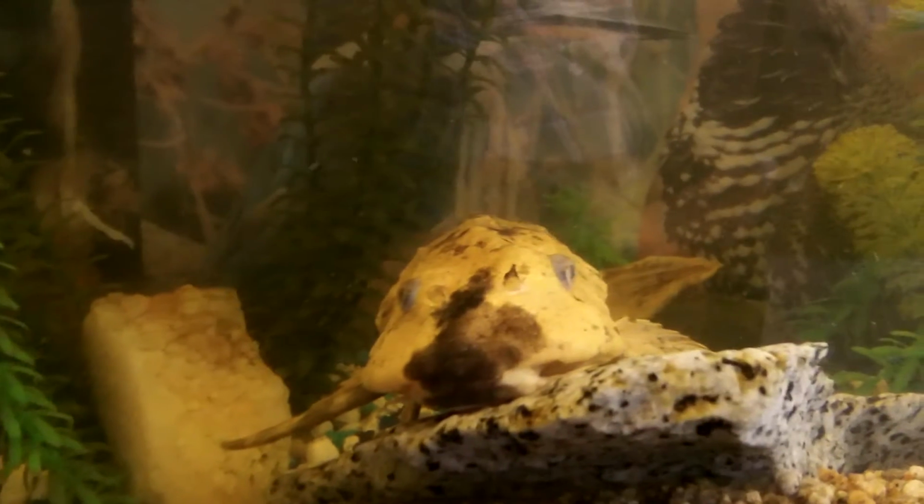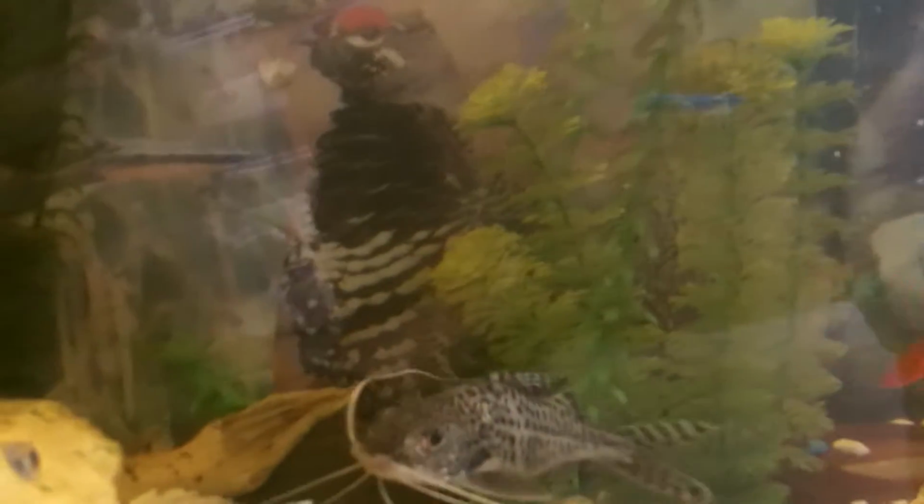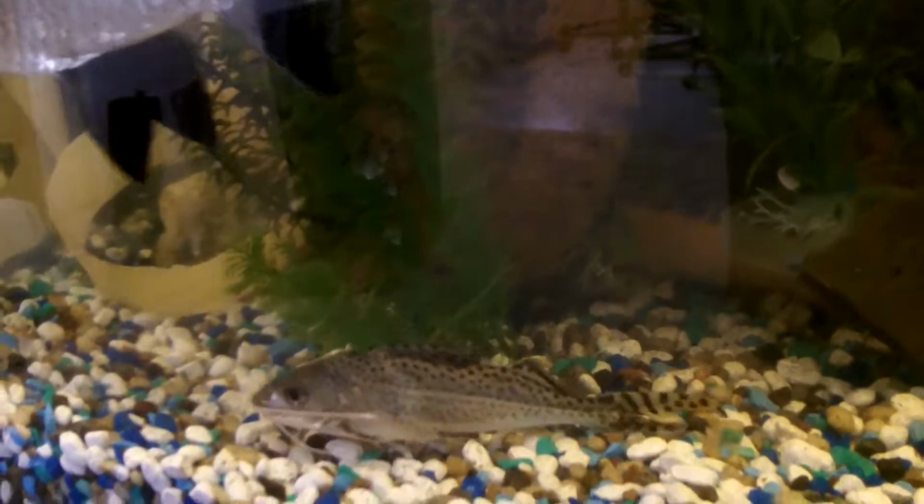In this aquarium down here, I have a pair of angelfish and an old chocolate plecostomus. I've had him for about, must be going on 14 years now. And I got him old. There's one of my pictus catfish, and the other one is over here. They're having a little bit of a disagreement about who's doing what. There's my big ball of shark. There's my other angelfish and reflection.